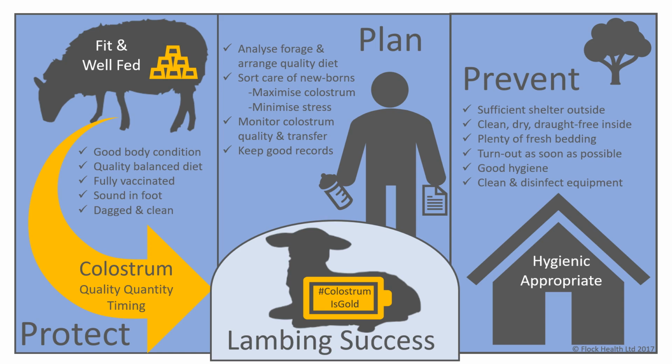We've talked previously about nutrition and body condition score and the importance there is in developing good quality colostrum. Planning to make sure we've got the diet correct and that we've looked at the forage and we know what shortfalls we need to make up. And also planning to maximise colostrum intake and checking the colostrum and keeping records that we can use year on year to improve things, and then preventing the challenges and risks from disease, so looking at bedding and hygiene and disinfection, etc. All three areas lead to improved lambing success.